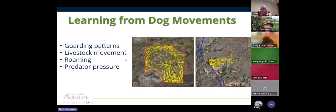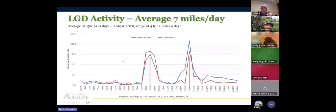So this slide kind of goes along with what you saw in the last presentation. What we did, and this is about a year and a half's worth of data in 2019 and 2020 on one of our ranches, we can see that the time starts out basically at midnight. And these two lines, the red line is the distance of guardian dogs to other guardian dogs, and the blue one is goats to livestock guardian dogs. And so the dogs predominantly stay with the livestock and they're not moving a whole lot at night. And then in the early morning, they start to get active. They peak about 9:30 in the morning. And then it kind of goes down throughout the middle of the day around lunchtime for us. And then they start to get active again, roughly about 2 o'clock here.